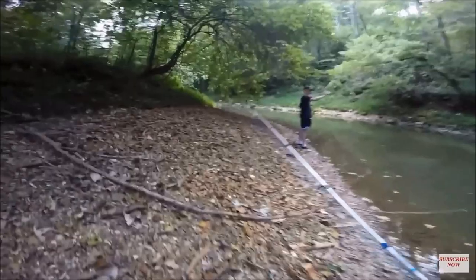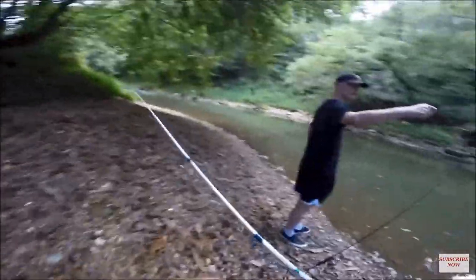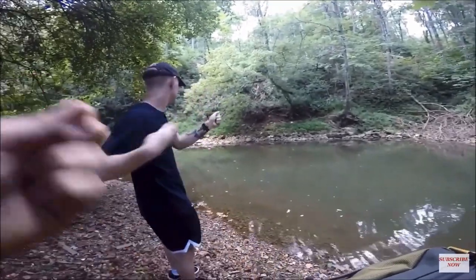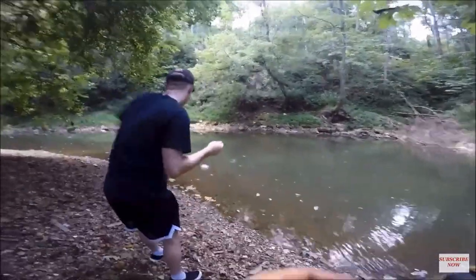You break it? Did it break? Just pull it and break it off. Well, you didn't have to cut the line. We could have got it. Oh, did it come loose? I think there was a fish on it. There was a fish on it. No way! And it's a smallmouth!